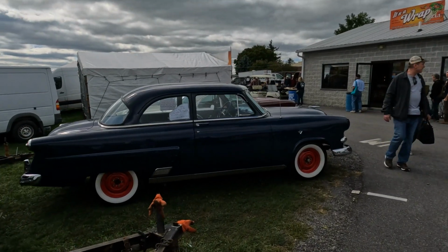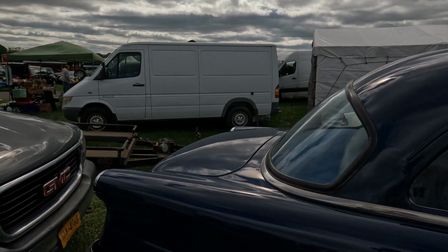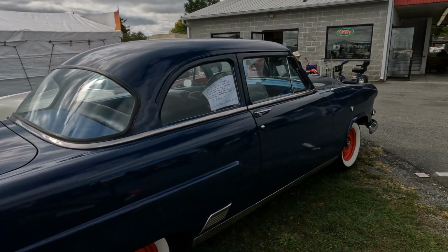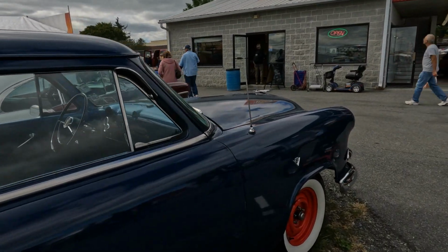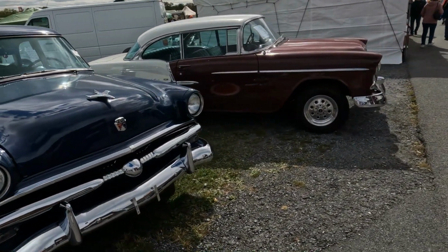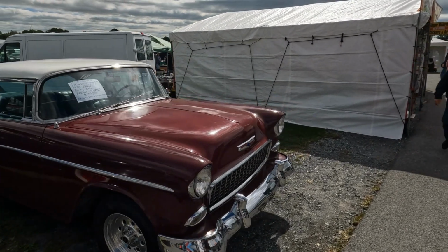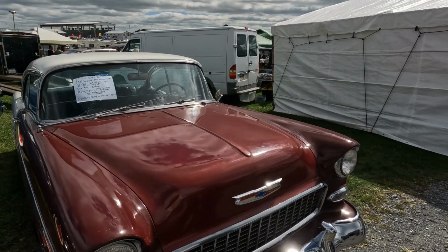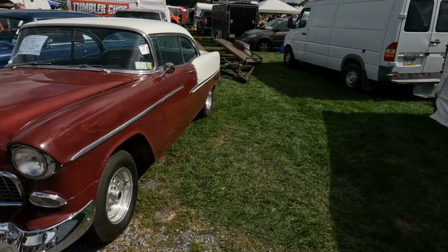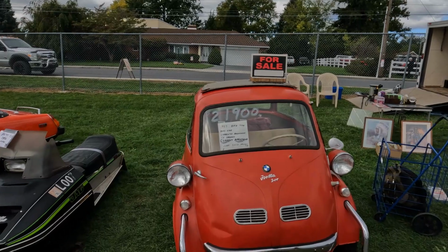Check out this old Ford here, asking $13,900. 1953 Ford Mainline. That is a '55 Chevy Bel Air. Number 24.5. Hey, check out this '57 BMW Isetta 300.